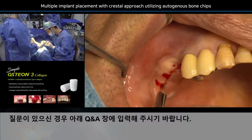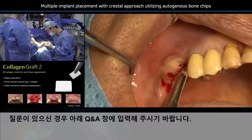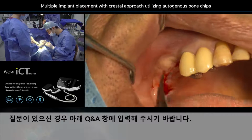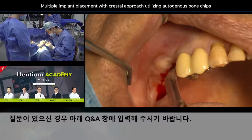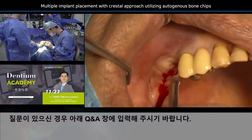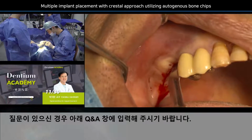Since we have a little bit of thick soft tissue, the 15 blade is going very deep. Now we are changing to the blade 12. Changing to blade 12, and yes, I feel the bone. Which means that we have a lot of thick soft tissue to manage today. Maybe we have to thin it out later today.